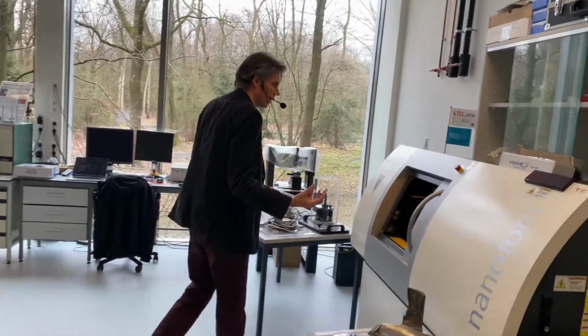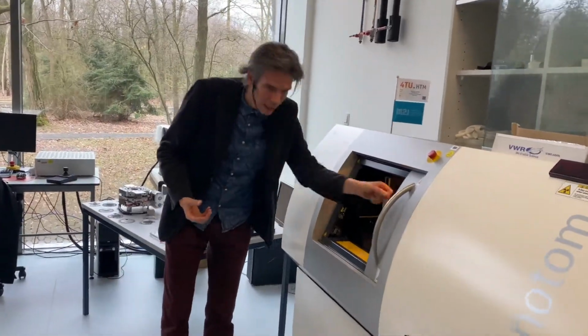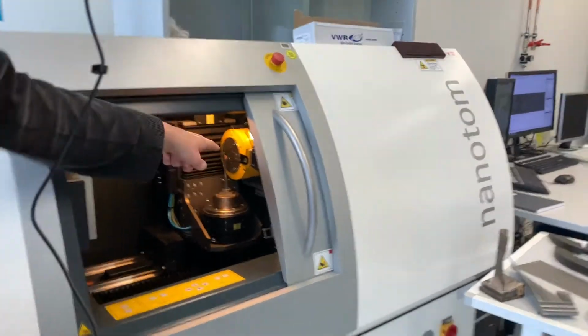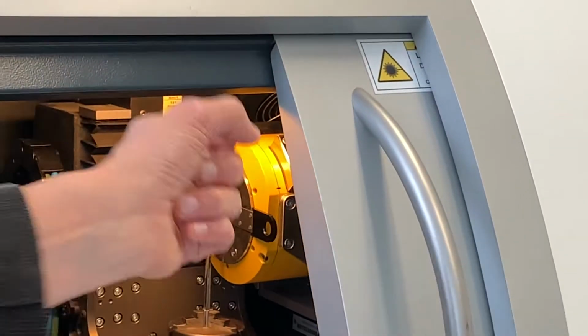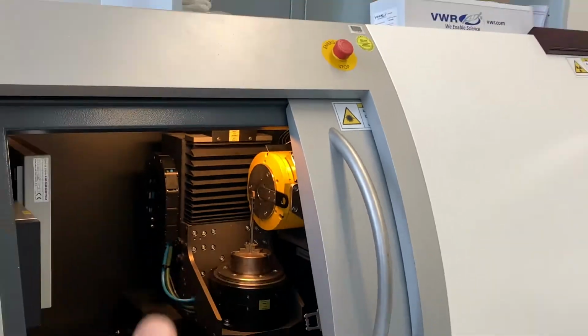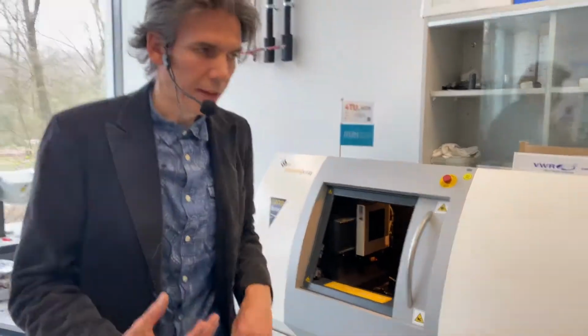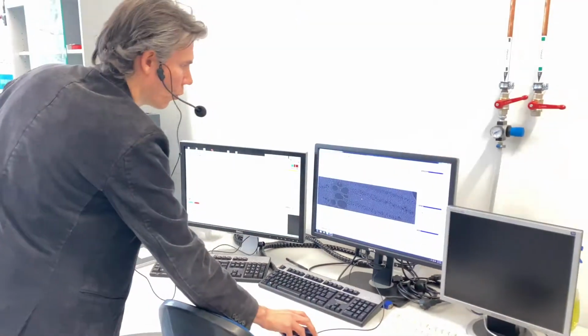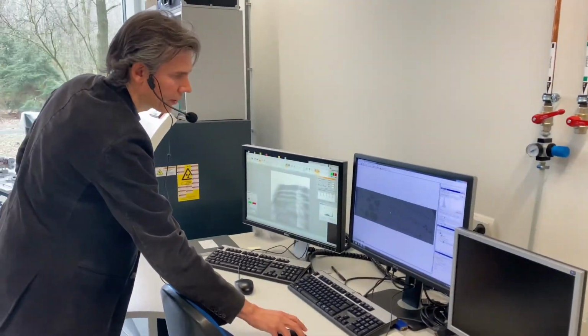Maybe you can show it here already. There's a little sample inside. This machine is a micro CT scanner, and this little sample of historic oak is 700 years old, and we're looking at this. Here you can see, for instance, the internal structure of this oak wood. Yeah, that's then 700 years old.